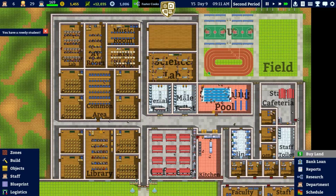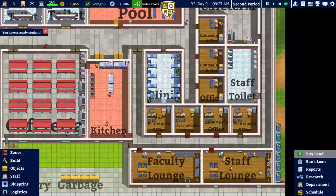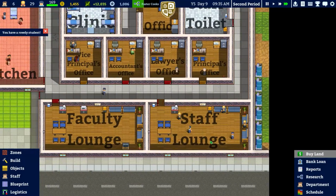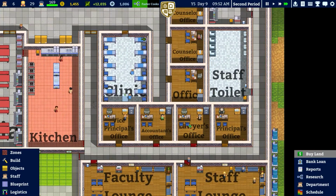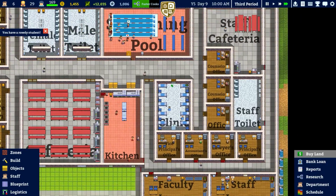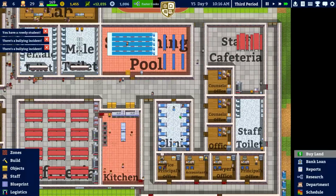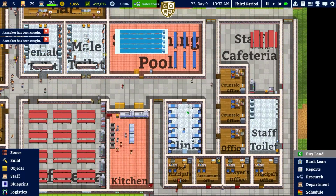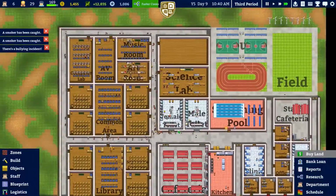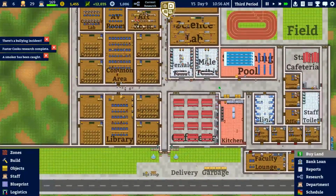In terms of repair, it looks like things are mostly okay. I think the workers are sorting out. Obviously, we've got the staff lounge there, which is all working as intended. We've got all of the offices that are required. The only thing that's quite small that I wish was a little bit larger was the clinic, but where it is at the moment, it's prohibitive to really expand upon it. So what we'd have to do is probably remove the clinic and move it to another part of the school, but I'm not too sure where that would be.